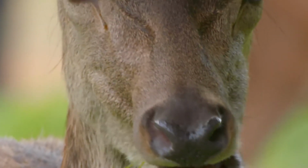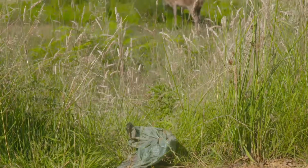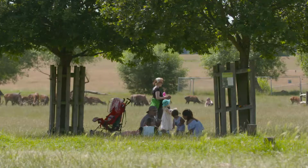Deer, like goats, will eat almost anything, and will take picnic food and even litter that lies hidden in the grass, which can cause severe digestion problems and even death.